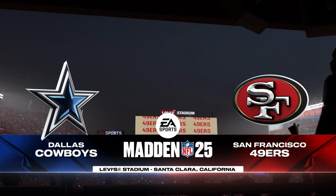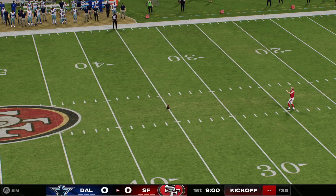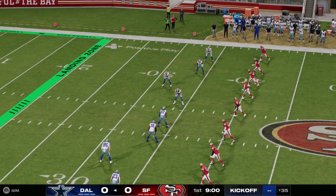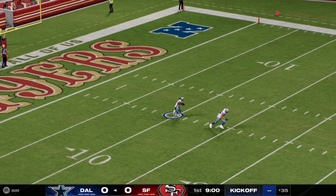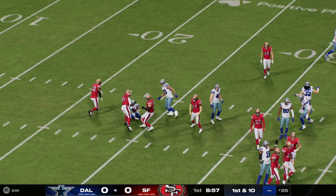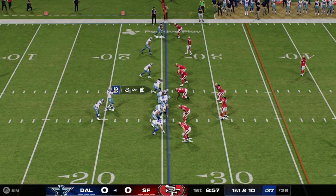National Football League brings us to Northern California and Levi's Stadium in the South Bay in Santa Clara, California. Cavante Turpin on the return, and he'll be brought down just beyond the 25-yard line. Here's 1st and 10.